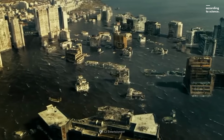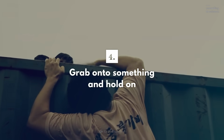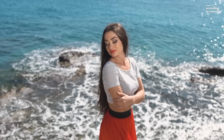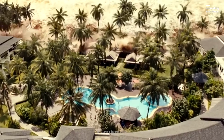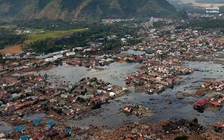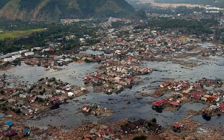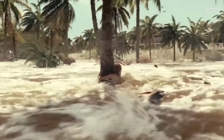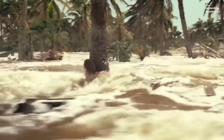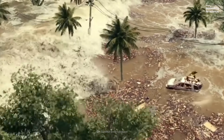If you can't make it to a building in time, your best bet is to grab onto something and hold on. Though that might not sound very practical, hold the eye roll for a moment. In the 2004 Indian Ocean tsunami, an Indonesian woman was finally rescued after holding onto a palm tree for 5 days straight. While it isn't ideal, if you can't get to higher ground in time, you need to find something to hold on to. As the tsunami moves inland, it will sweep tons of debris along with it.